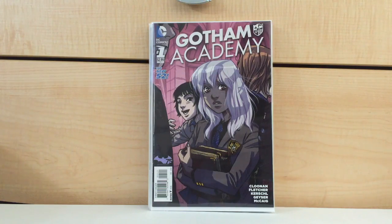Olive Silverlock. So she's the main character of this title. I read the issue, and I got to say, I loved it. I thought it was terrific. I think the art in it was spectacular. It felt like I was watching animation. It just had such a great kinetic feel to it.